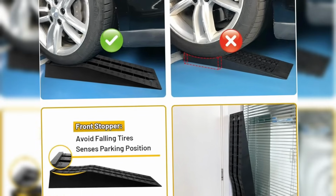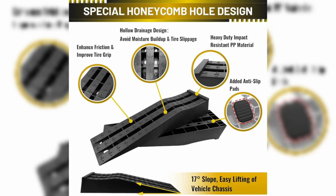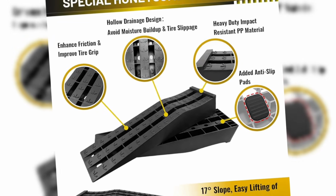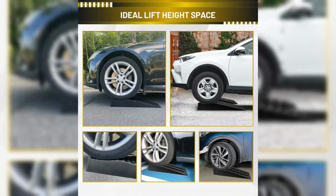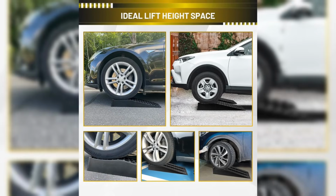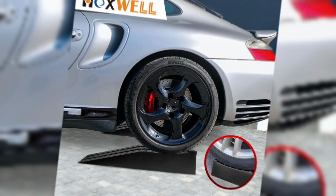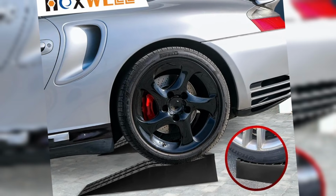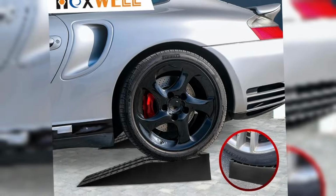A buddy of mine with a Slam Subaru BRZ uses these all the time and says they're the only ramps that let him lift the car without stacking boards underneath. That said, they're definitely not designed for trucks or anything too tall or heavy. But if you've got a sports car or a lowered build, these will make your life way easier. And because they're so lightweight, they're perfect for track days or mobile detailing kits too.